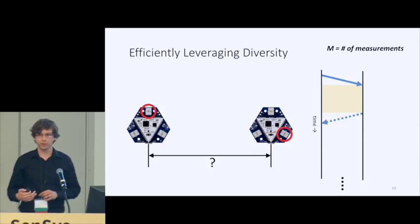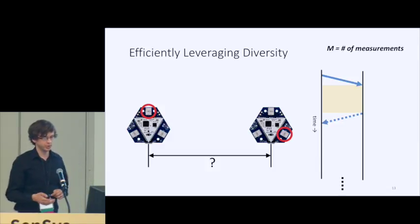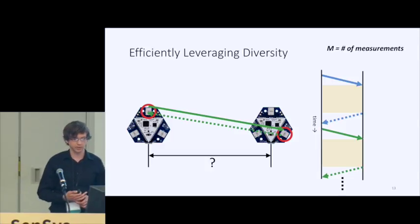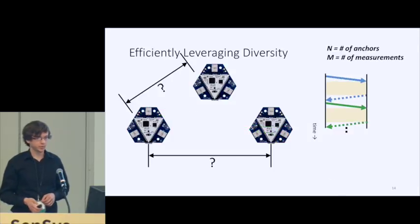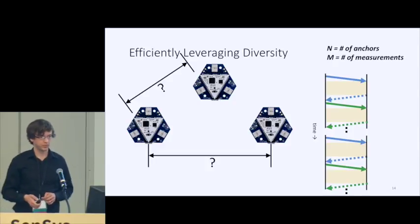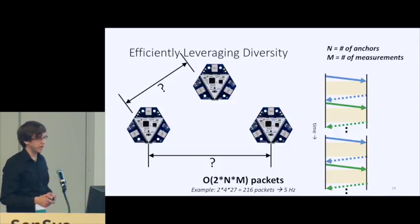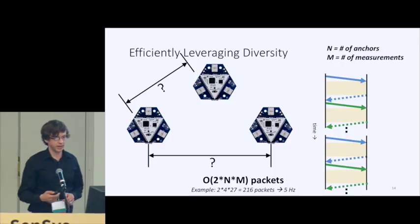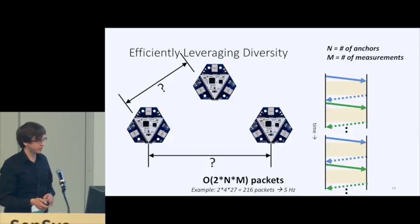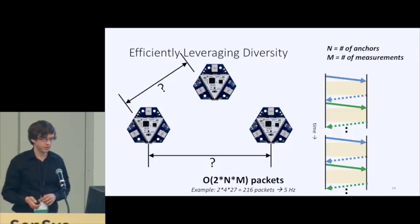So if we want to actually determine 27 different range estimates, that's going to naively require the use of 27 different copies of the same message exchange across each combination of antenna at the tag and antenna at the anchor. So in the case of multiple anchors, which is what we're going to require to perform localization operations, we end up with a large number of packets. We have 2 packets per range times n, which is the number of anchors, and m measurements between each anchor. So in the case of doing these 27 different estimates of range, we end up with 216 packets.